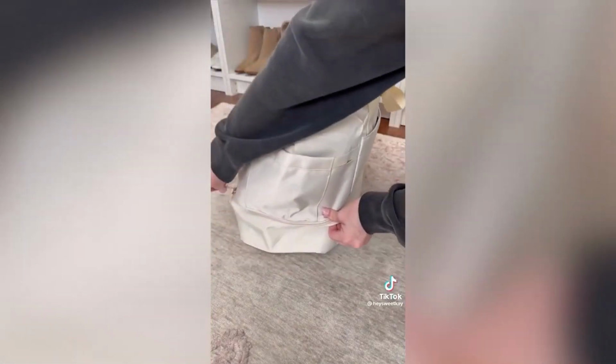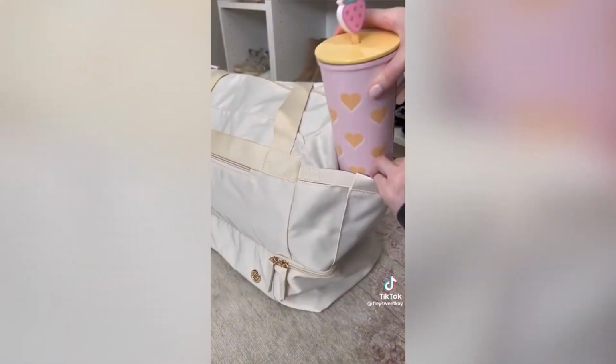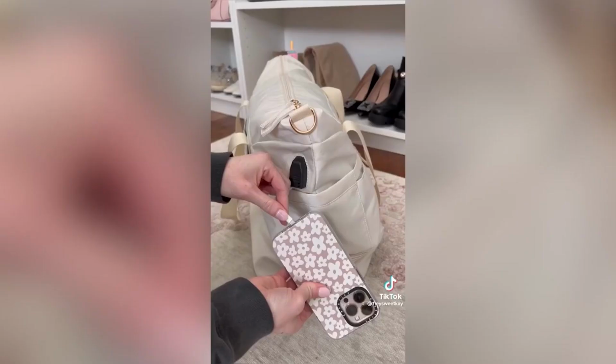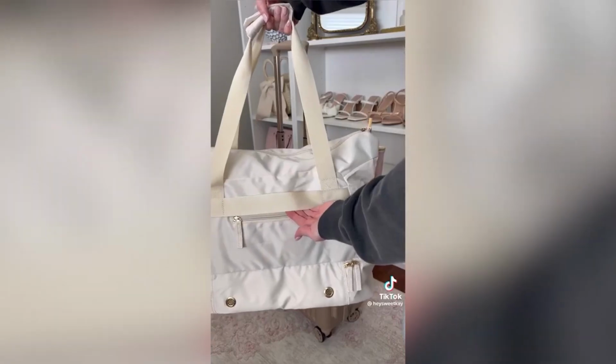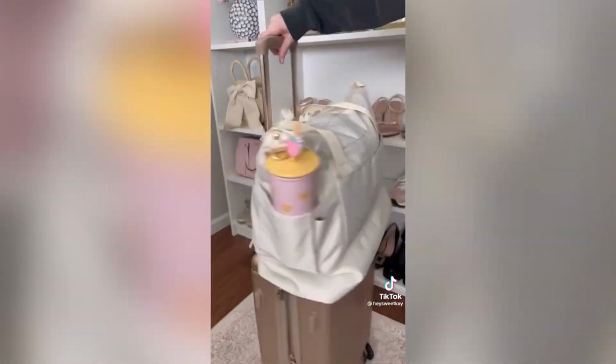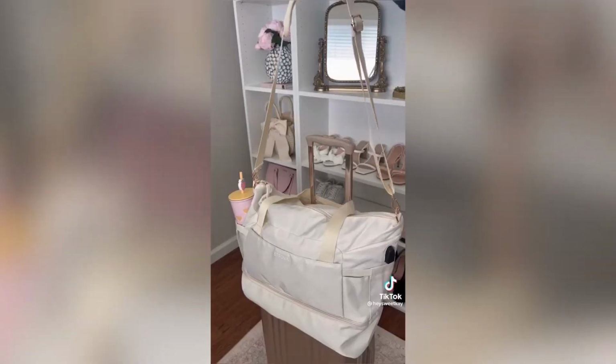There are more pockets on the outside for extra storage, including 2 stretchy side pockets that can hold a full-size tumbler. It even has a USB port to connect your phone via power bank and a pocket that it can sit in while charging. Lastly, it has a strap that slides over luggage handles so the bag can rest on a suitcase and an adjustable cushioned shoulder strap for easy transportation.